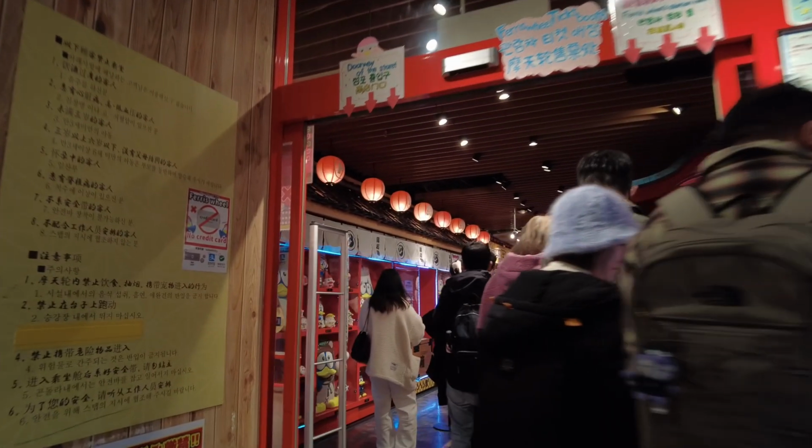There's a big long line here, and I kind of have a plan for today. I have a schedule. I'm trying to get to one of the Ferris wheels at a certain time of the day. I'll explain when I get there, but let's see how this goes.